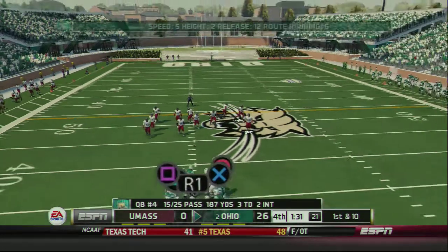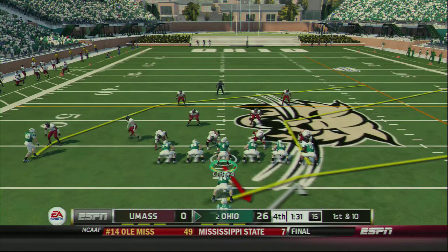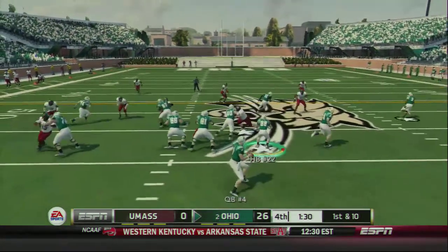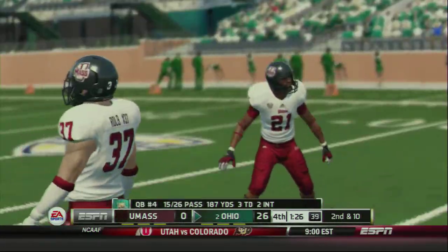We're late in the fourth quarter. This game has been a blowout for quite some time, and Kirk and I are just looking to make our flights. He's on the run. He wants it all. Going long. Incomplete.